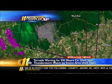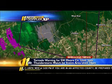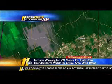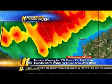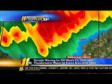You know, we can replace roofs, we can replace cars, we can replace a lot of stuff. We can't replace friends and family. We need everyone to be safe with this particular storm. Once again, in and around the Foxfire area, I'm waiting for the latest velocities. I'm going to go back to our live radar source. And I still have that little notch. This is not classic at all, reflectivity of what we would expect to see with a tornado.